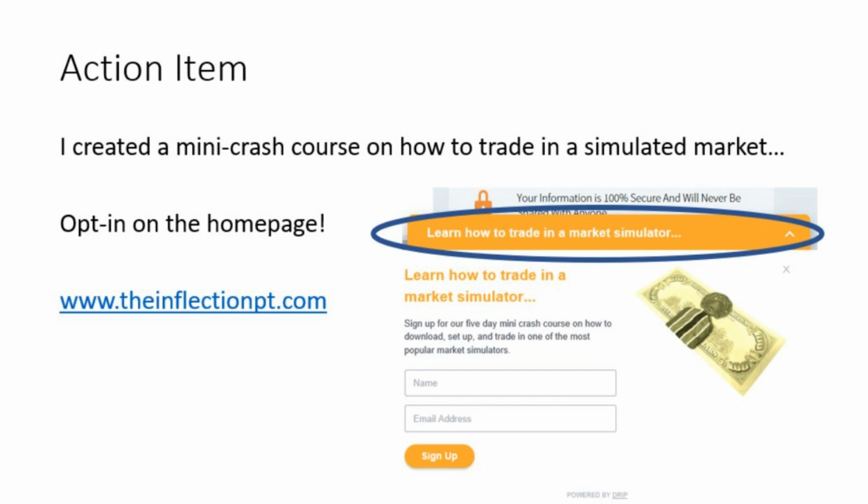That's if you need to motivate yourself somehow, have a piece of chocolate cake waiting for you after you complete the simulated market, if that's your thing.